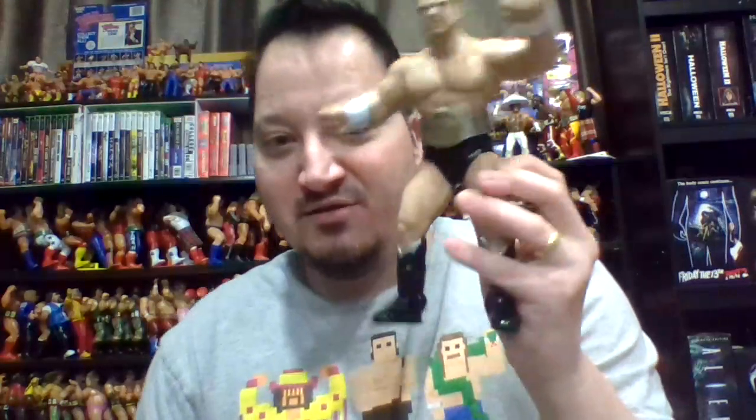This is another one of those figures that brought a lot of joy and a lot of pleasure in my eyes. Perfect figure. Gorgeous, great color and detail all around. Perfect matchup to the actual physical Galoob figure.